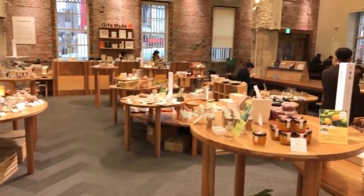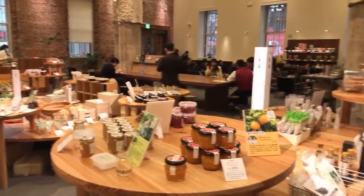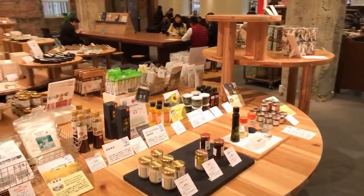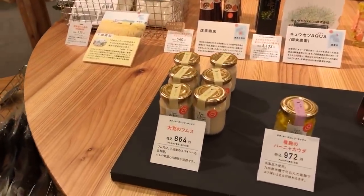Because there's a lot of volcanic water bubbling out of the ground, they also have a lot of minerals coming, and you'll see a lot of things like cosmetics and face packs, and then a lot of things with extra minerals and nutrients in it, stuff that's good for the skin. Here we have, what is this?